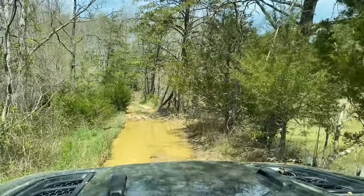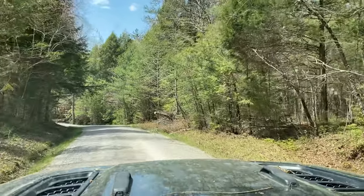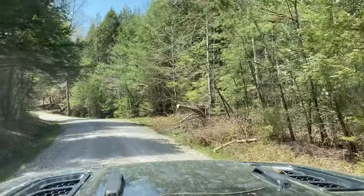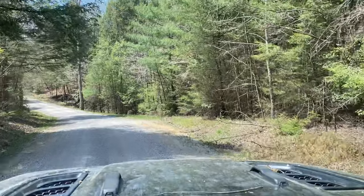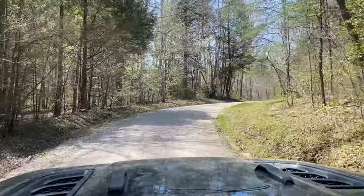Recommend that to anybody. All right, we're entering the Big South Fork Wildlife Resource Management Area. So after that one, I can use a little bit of gravel road for a while.